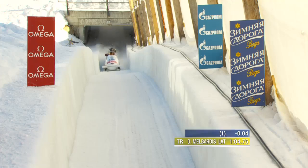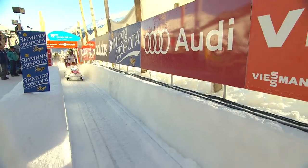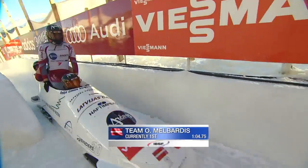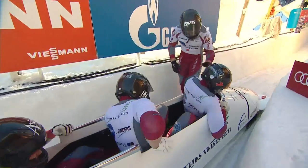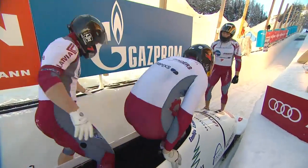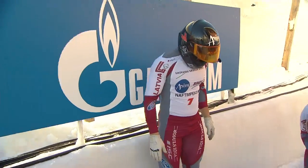He leads the race. Sandis Prusis absolutely thrilled with that. Start record, finish record, lead the race. I also see him going down. He starts in the 14th position. The later you go here in St. Moritz, the advantage you have, but he's still got the start record, track record, drove well.